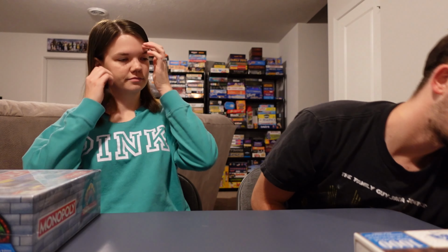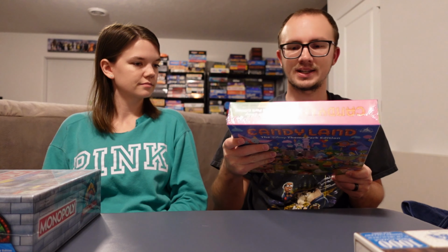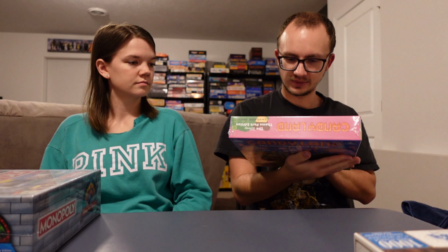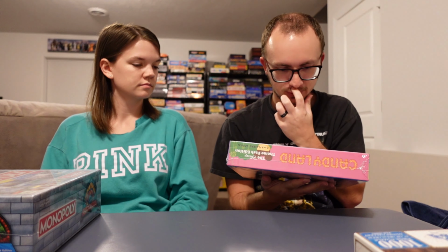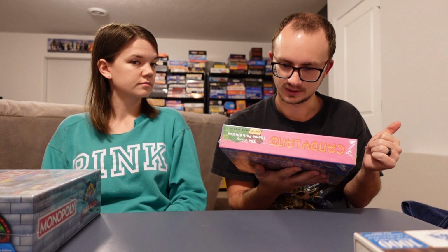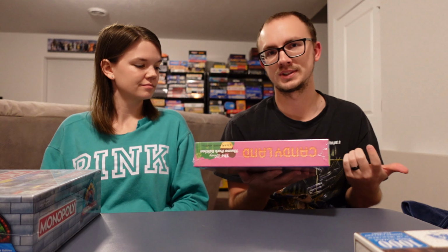The next one that I got is Candyland, the Disney Theme Park edition. What's cool about this one is that the places that you kind of go around to are the different rides at Disney. So that's pretty cool. Some of them that are featured are the Tiki Room, Jungle Cruise, Pirates of the Caribbean, the Buzz Lightyear Shoot 'em Up, I forget what that's called, the Teacups, It's a Small World, Dumbo, all that good stuff. And your tokens are referencing rides as well.